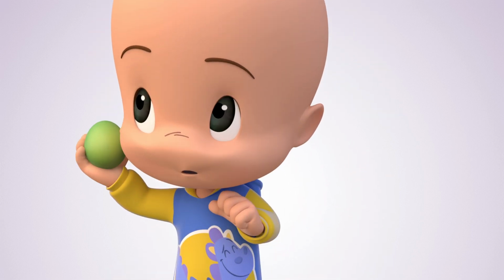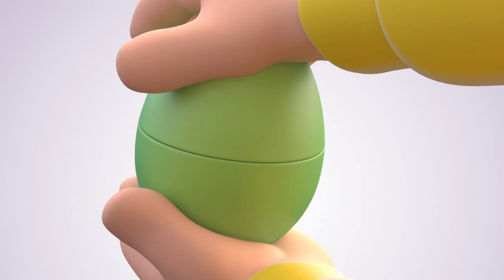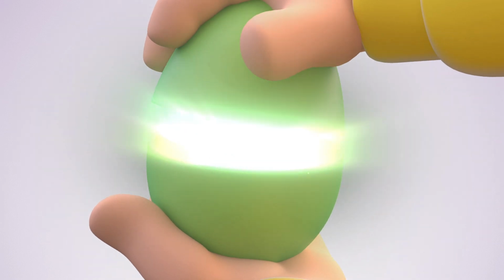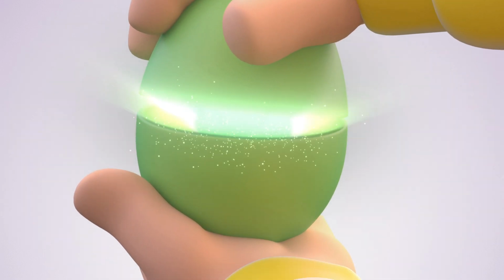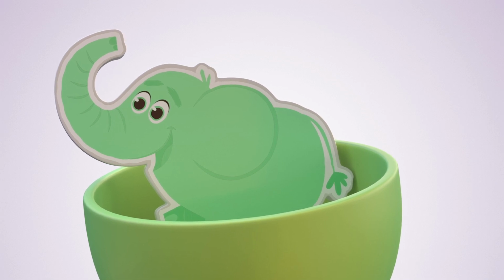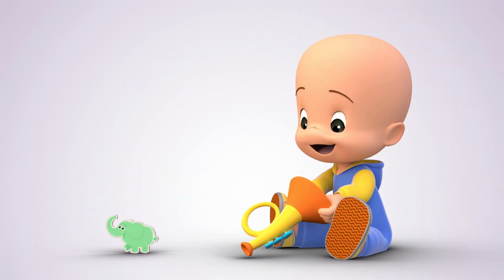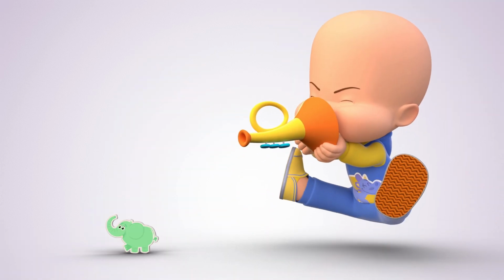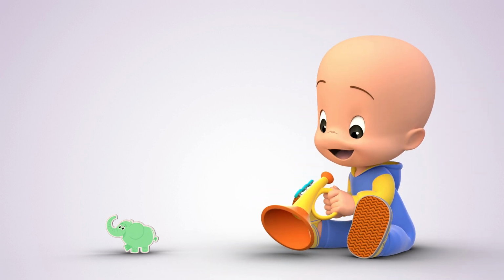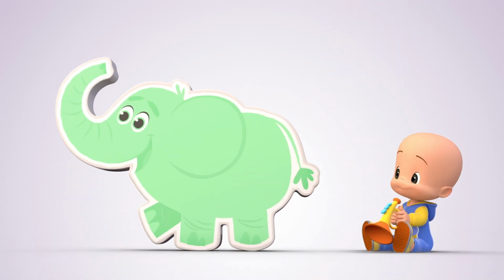Green. Open. Open. Open. Surprise! Green elephant.